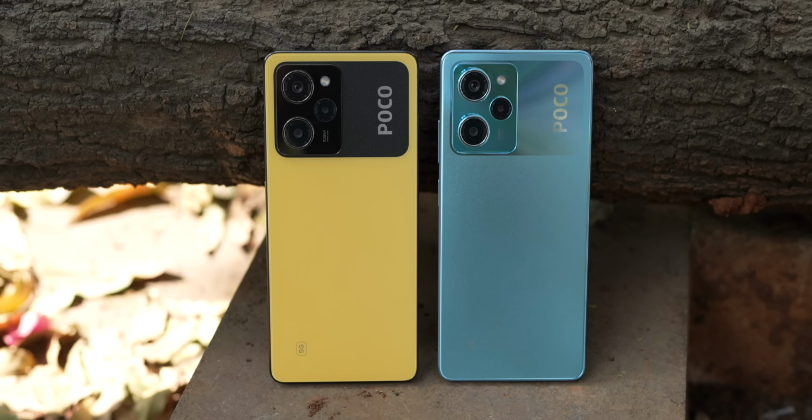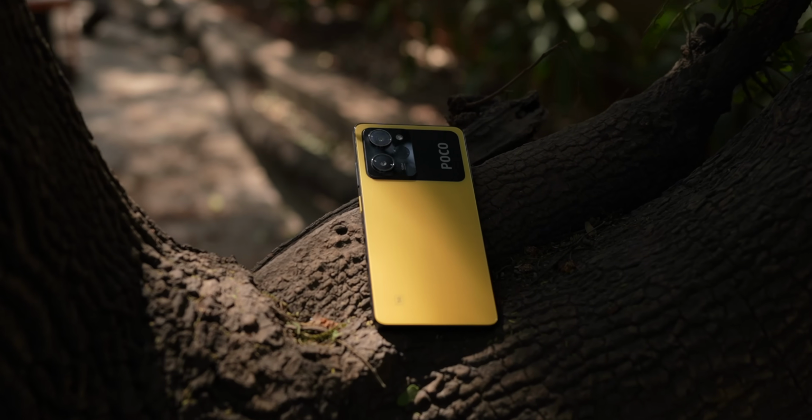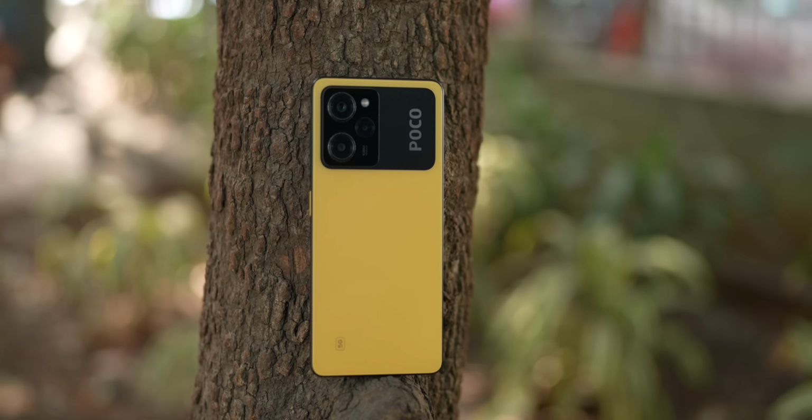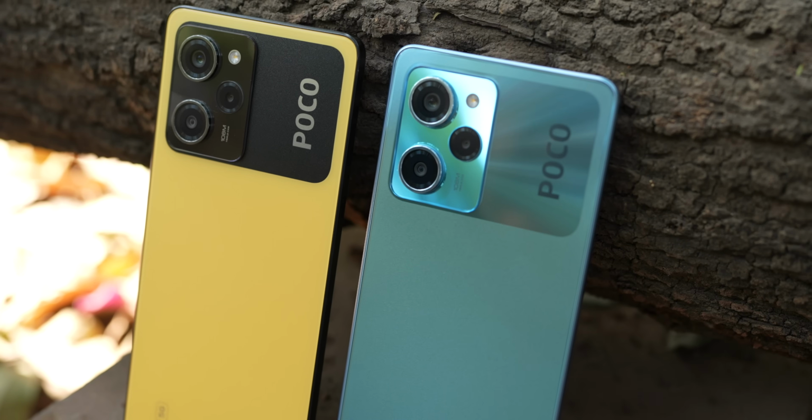Now that we're done with the performance, let's talk about the design of the phone. And boy, I love this. This yellow-black aesthetic is completely up my alley. This is a design that I absolutely adore. Now, if you don't like this color variant of the phone, firstly, you cannot be my friend, but secondly, you've got two other variants, a blue and a black variant of the phone as well.